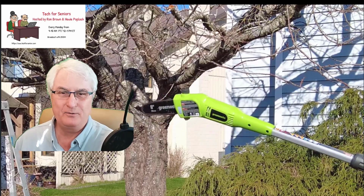Yes, this is my new Greenworks pole saw, and here I am telling you how I saved some money. So let's have a look at this. I saved $50 on this purchase on Amazon, and I wanted to show you how you can make a lot of savings when you do your Amazon purchases. So let's have a look at this now as I made my purchase consideration.